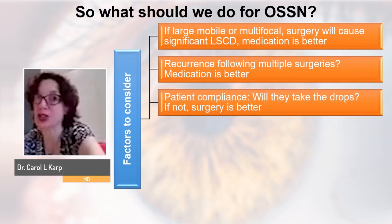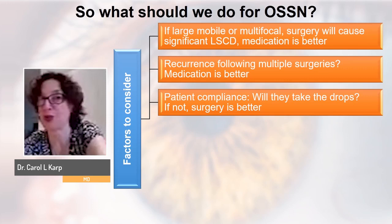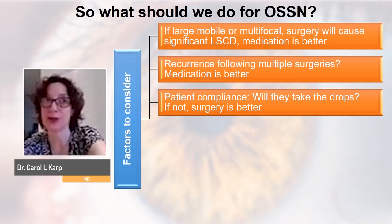I mean, you can do injections that ensures that it gets in there, but the patient still has to show up. So if you feel like this is a patient who is not going to show up, is not going to be able to take their drops, then definitely this is a patient who needs surgery.